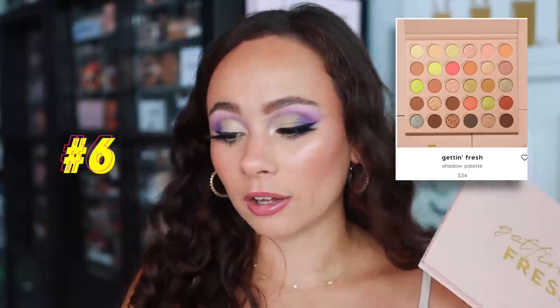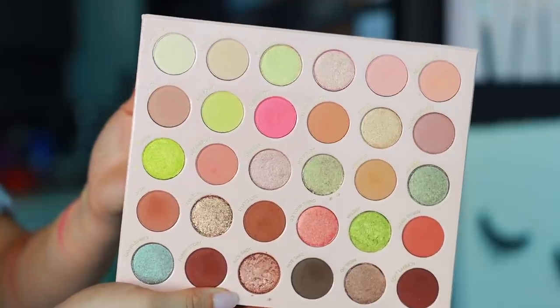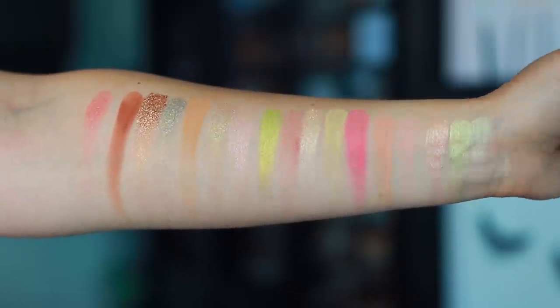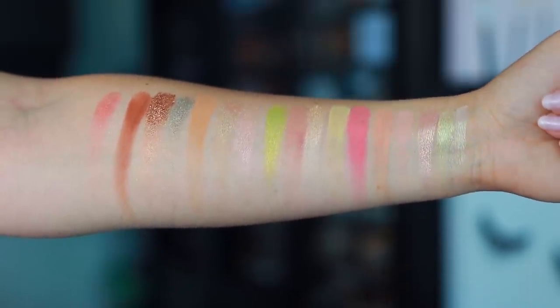We're getting into the good stuff now. Number 6 is the ColourPop, once again, Get In Fresh palette. This is the last ColourPop palette that I have to talk about today. I did a whole dedicated review, and I liked the palette, but I was underwhelmed by the shimmers. So beware that some of these shimmers are not going to adhere to your lid. It's an ongoing problem with ColourPop with their inconsistencies. Some of their shimmers are beautiful, and they adhere to the lid. Everything about their palettes is great, and then you'll get some palettes like this one, where some of the shimmers don't give me what they need.